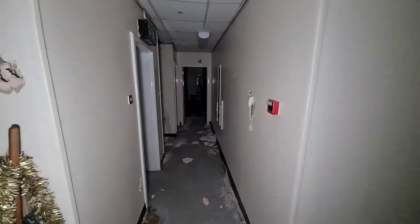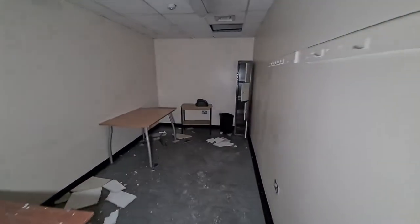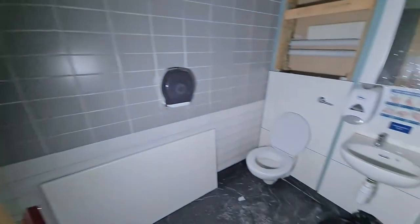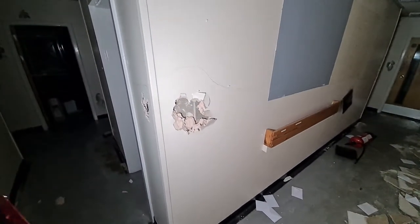We've just come from that way, so we'll carry on that way, or should we go down here first? We don't want to go down that staircase. No. They're toilets. This is a pokey room with literally nothing in it. Well, this one's actually got the sink and the toilet. All the sinks and toilets downstairs have been taken out. That's the first one we've actually seen with a toilet in it.